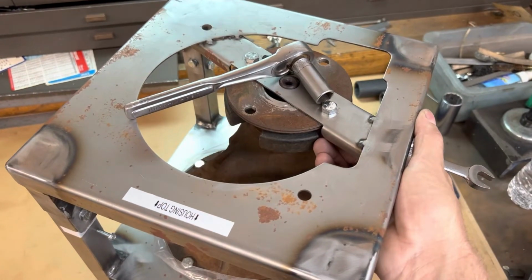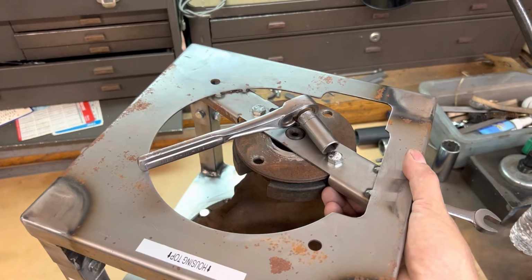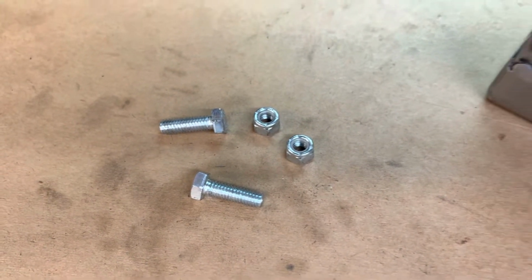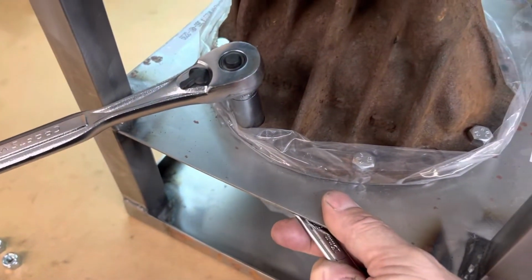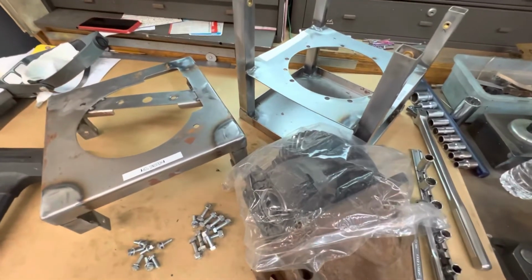Starting the process of getting this thing out of here now. It's going to take a few minutes. And I don't have a cameraman, so stand by. My friend used Nylocks to secure this, so it's going to take a little bit longer. And we are back. Got it out of the erector set.